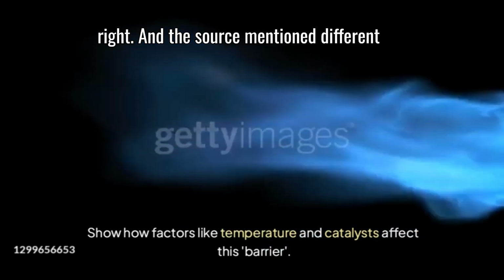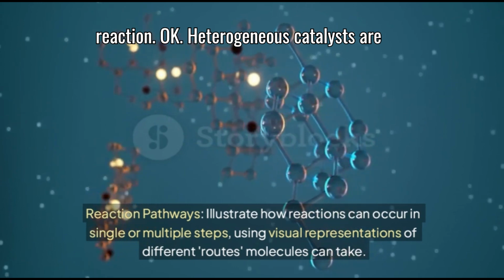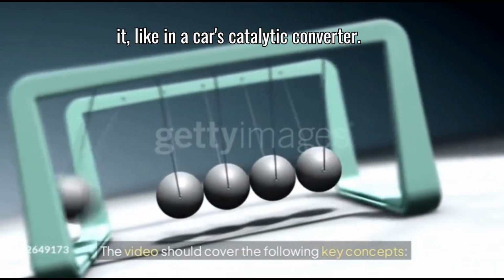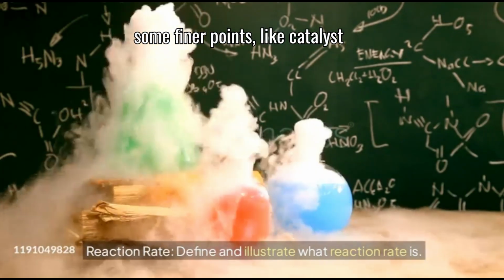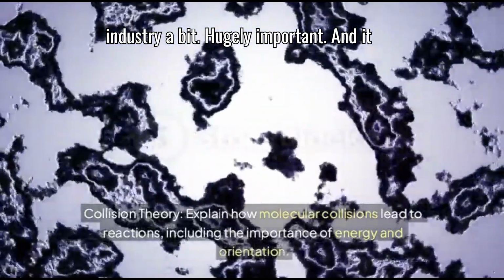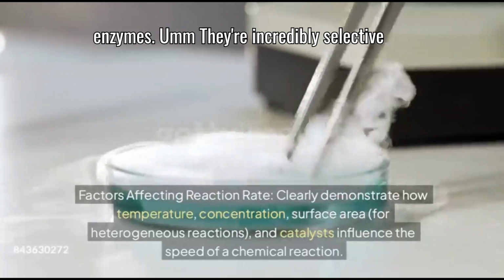Right. And the source mentioned different types. It did. Homogeneous catalysts are in the same phase as the reactants, like an acid catalyst dissolved in a liquid reaction. Heterogeneous catalysts are in a different phase, very common industrially. Think of a solid catalyst surface with gases or liquids reacting on it, like in a car's catalytic converter. Gotcha. Solid catalyst, gas exhaust. Yep. And the source document also gets into some finer points, like catalyst activity, just how much does it speed things up? And selectivity, does it steer the reaction towards the desired product instead of side products? Important for industry, I bet. Hugely important. And it specifically mentions the amazing specificity of biological catalysts, enzymes. They're incredibly selective for their target reactions.